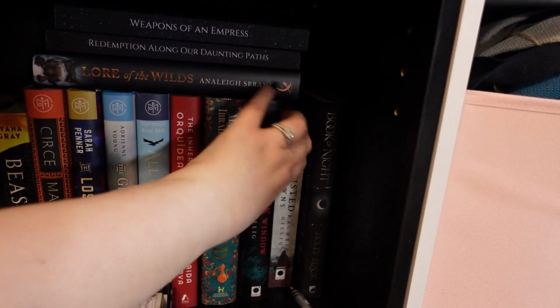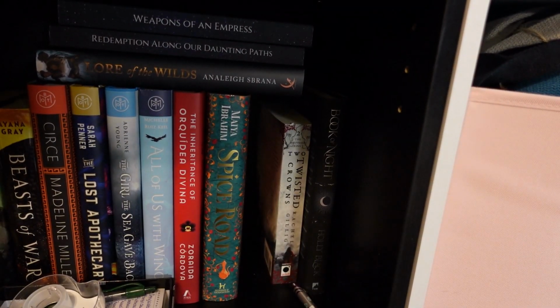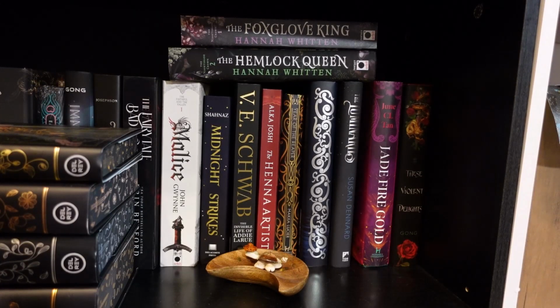Now I've really been wanting to read this. I think I'm going to do One Dark Window. I know that's still a series, but it's only 2 books. It's a duology.